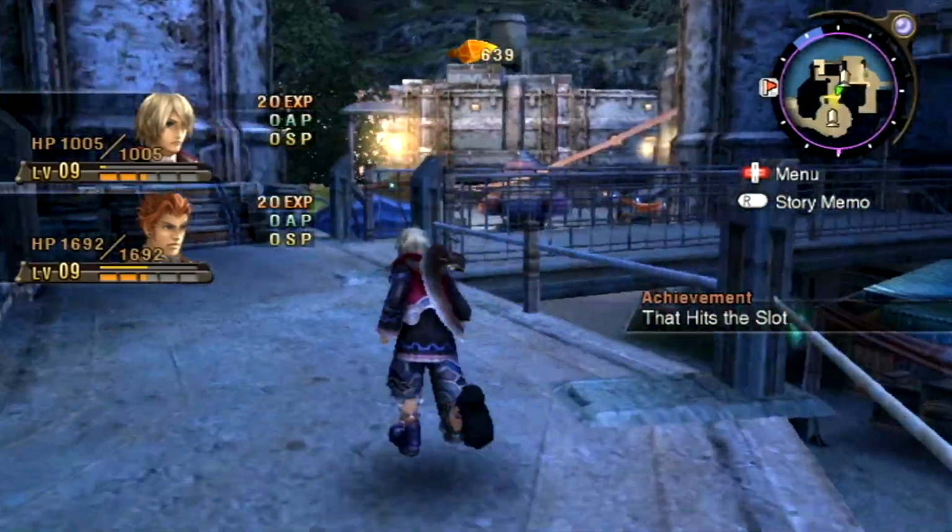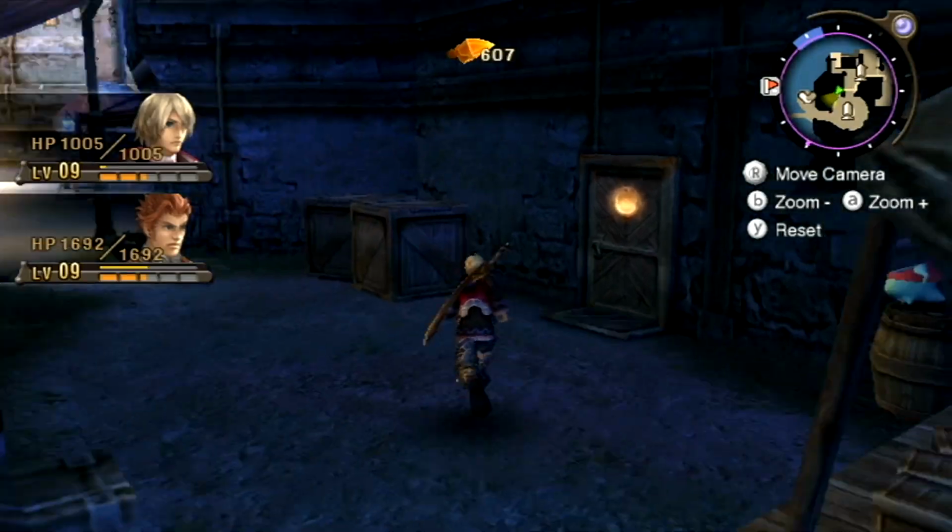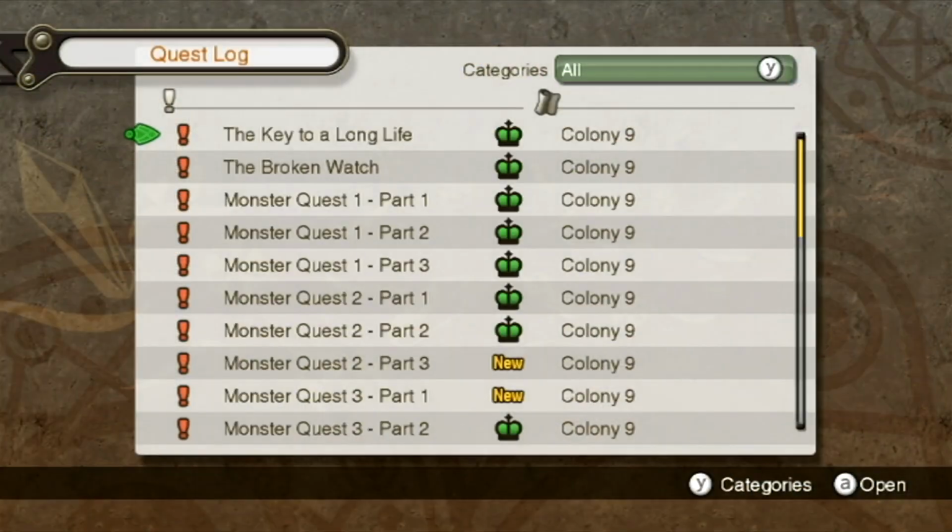Don't let that stop you from equipping stuff on your own time if you want to do that, and we got an achievement that hits a slot for equipping our first gem, but I just think I'm going to be ignoring pieces like that. So what's next for us?